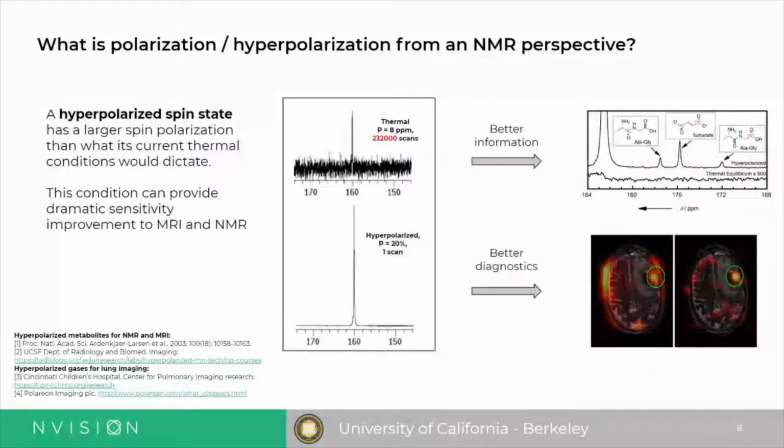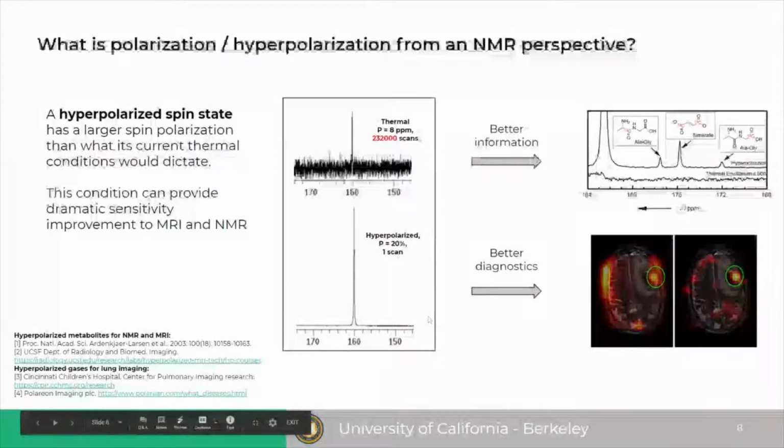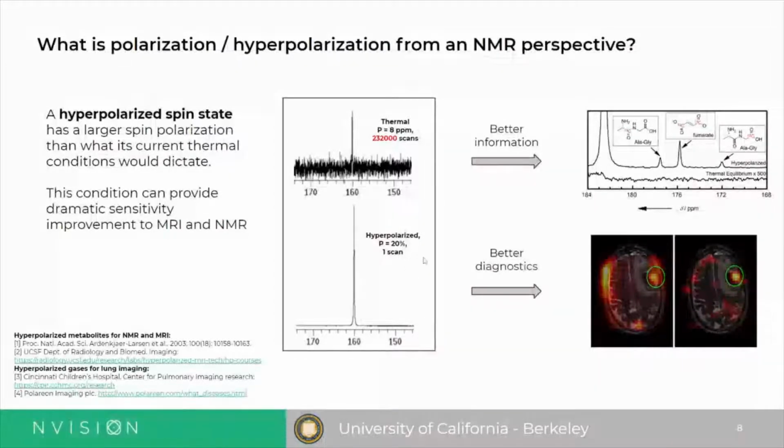Hyperpolarization has the potential to give you dramatic sensitivity improvement. And I'm giving probably the best example here just in terms of sensitivity improvement. This is from a technique called dissolution DNP. I'll describe a bit more later, but this sort of maximizes the enhancement you can get. Sometimes you can get enhancements of 4 to 5 orders of magnitude.